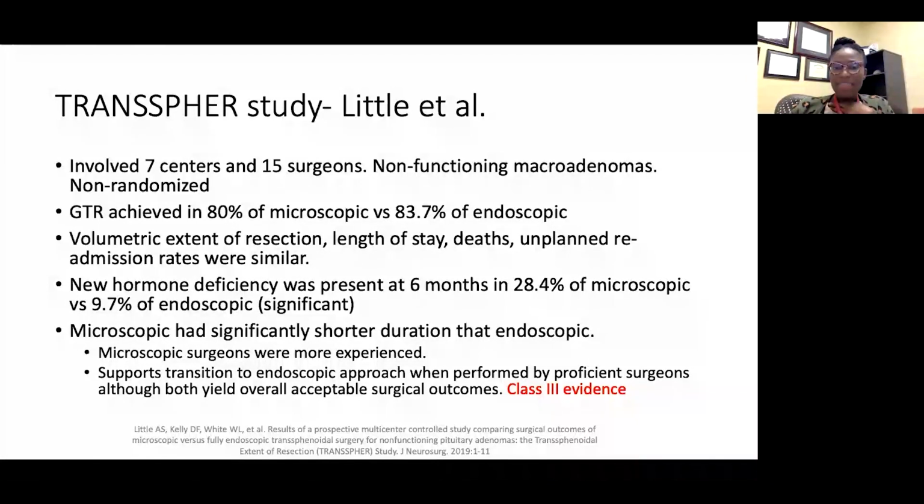The microscopic had significantly shorter duration than the endoscopic. And the reason for that is most of the microscopic cases, ENT is not involved. So it's just one neurosurgeon, all the team in the room is well-versed. There's less equipment that needs to be set up versus with the endoscopic, there's a lot that goes into those cases, and over time being efficient with it, which is another reason the criteria for these centers have to be centers that do these routinely.